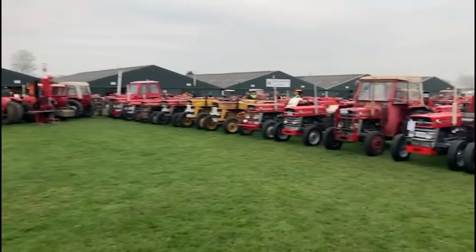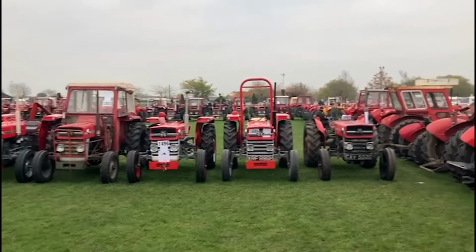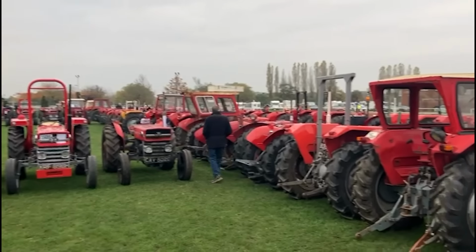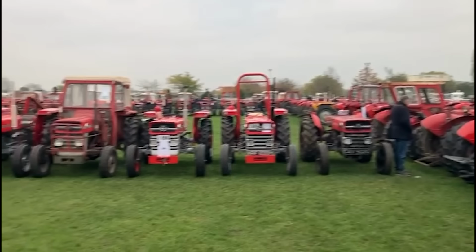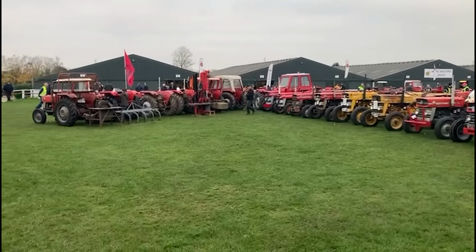An amazing sea of 135 tractors here at Newark, and I think probably nearly every variation you could think of. Absolutely amazing. I don't know how many of these tractors were made, but if you do know, put it in the comments below. It would be good to know.